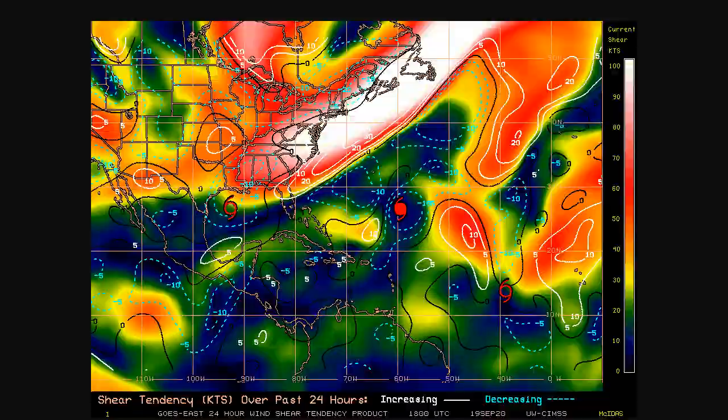The upper level environment is getting a little bit better. It's kind of on the edge of very strong shear to its north and east and very favorable shear to its south. So again, kind of mediocre environment for intensification.